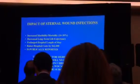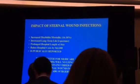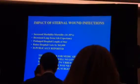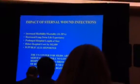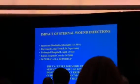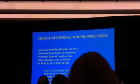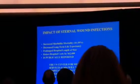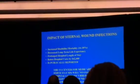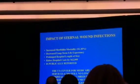mortality. And we all know that the impact of sternal wound infections is very profound: it increases morbidity and mortality, decreases long-term life expectancy, prolongs hospital length of stay, and raises hospital costs by as much as $62,000. It's also publicly reported, and it was mentioned earlier, CMS will no longer pay in the United States for hospital costs for patients who have sternal wound infections, and it's been mentioned numerous times this morning. It is a major concern if we're going to do bilateral mammary grafting.